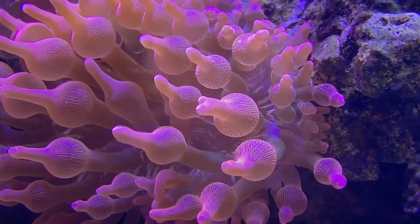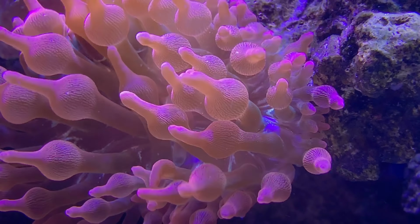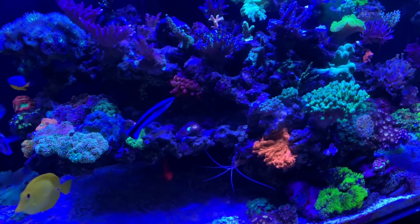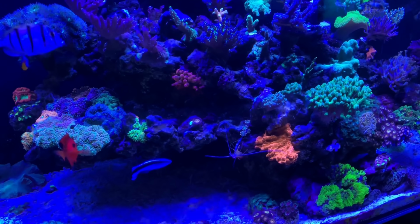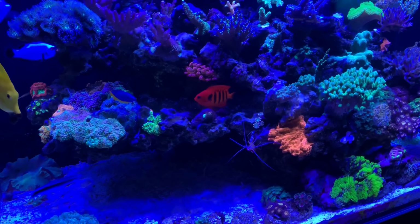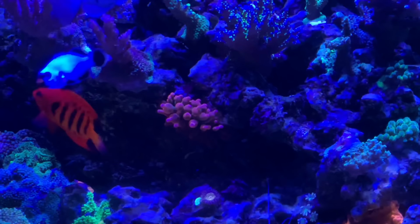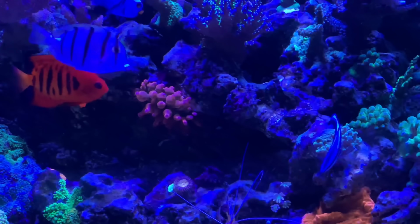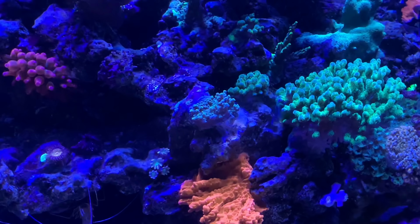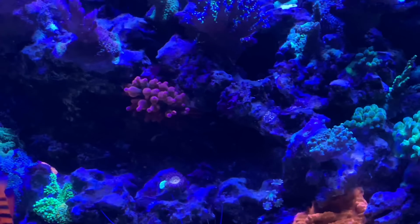Okay, so for the second problem in my tank, and believe it or not, it's this guy, this rose bubble tip anemone. It has been an absolute pain in the arse. And thankfully, it's kind of stuck here now. It stopped moving. However, it did move up and down this cave, stung the hell out of a heap of corals. Unfortunately, one of those corals that took a major hit was my strawberry shortcake, which totally sucks. If I could rewind the clock, I certainly would never have added this bubble tip to the tank. The clownfish aren't even interested in it anyway, which was the whole point of me getting it.